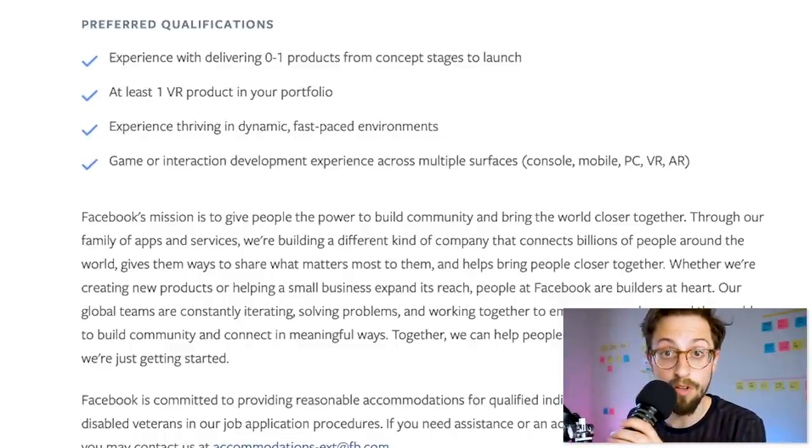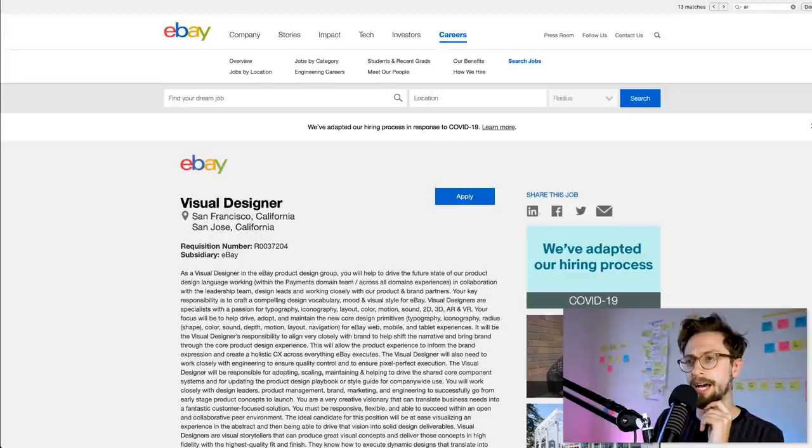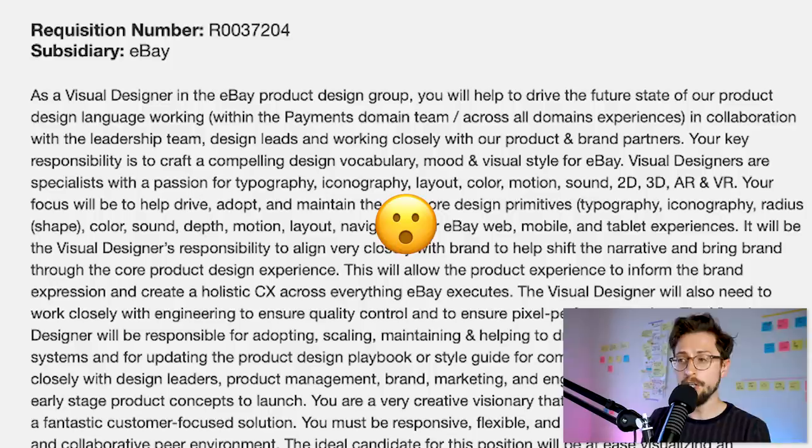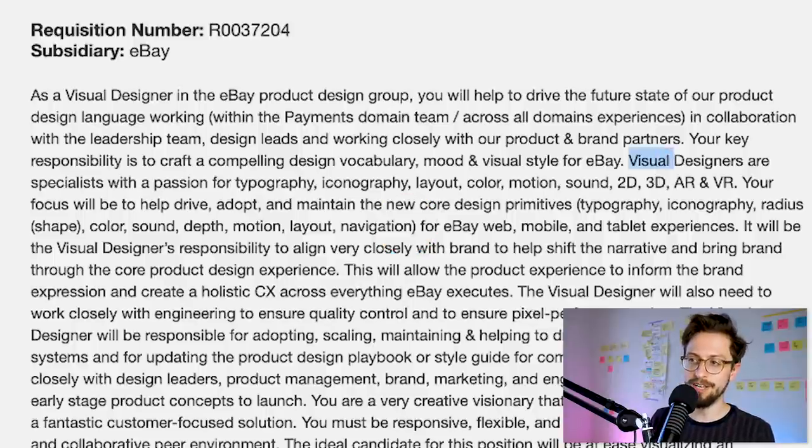But it makes total sense. Okay, so let's have a look at eBay. The reason I pulled this one up is because it's just saying visual designer. But if you actually read into the description, you really quickly see that this is one of those ads where it basically tells you have to be everything.